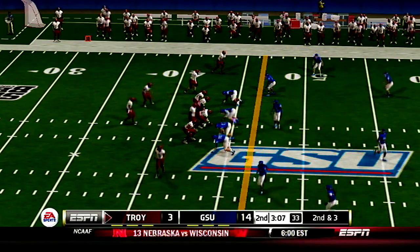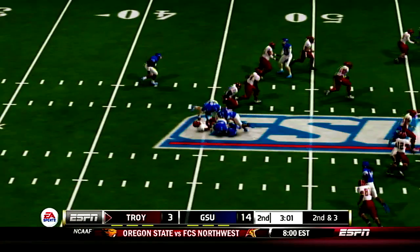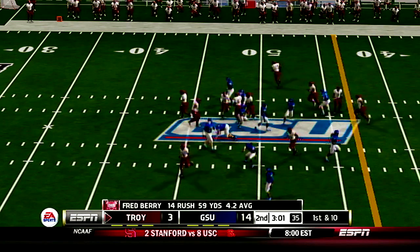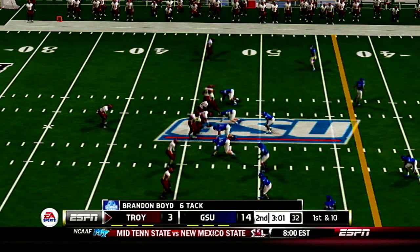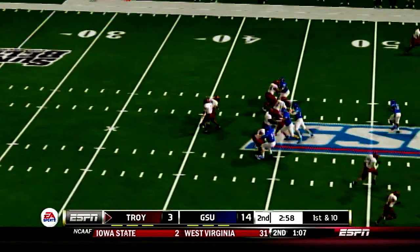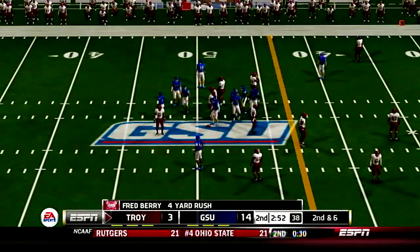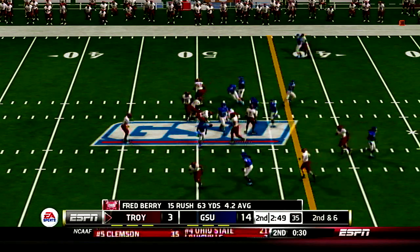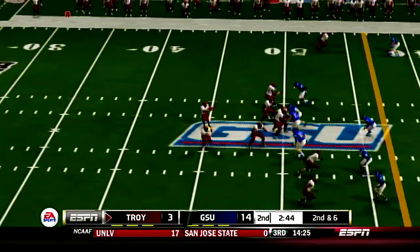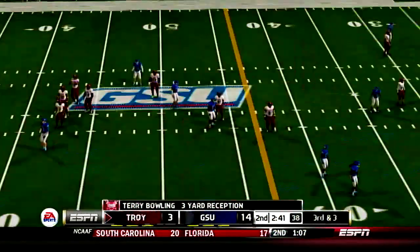Mike 55. Kill. He fights forward to about the 46. Gain of 3 yards. 1st down. And he carries the ball for a nice gain. Gain of 5 on the play. That makes it 2nd and 6. He steps out at about the 47-yard line.